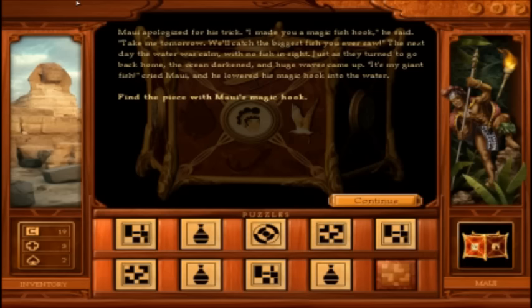Maui apologized for his trick. I made you a magic fish hook, he said. Take me tomorrow. We'll catch the biggest fish you ever saw. The next day, the water was calm, with no fish in sight. Just as they turned to go back home, the ocean darkened, and huge waves came up. "It's my giant fish," cried Maui, and he lowered his magic hook into the water. Find the piece with Maui's magic hook.